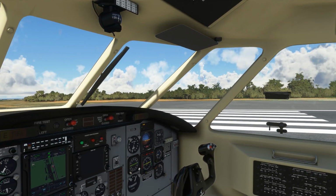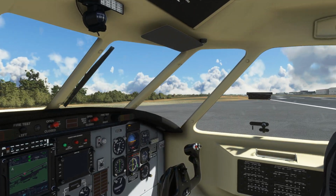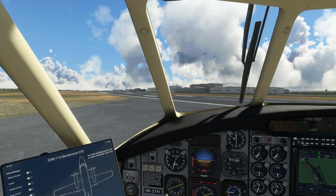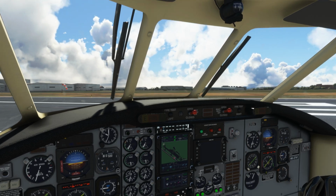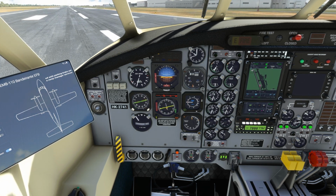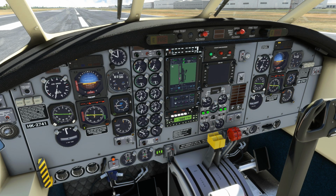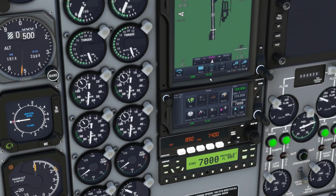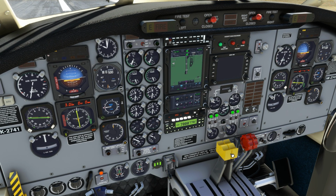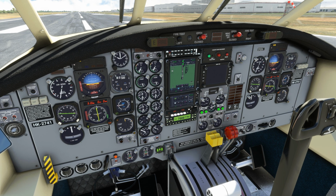Let's pop a turn here. We can do these nice wide turns on the runway. Ready to go. We have prop RPM full forward. Fuel mixture, fuel condition levers on high idle.